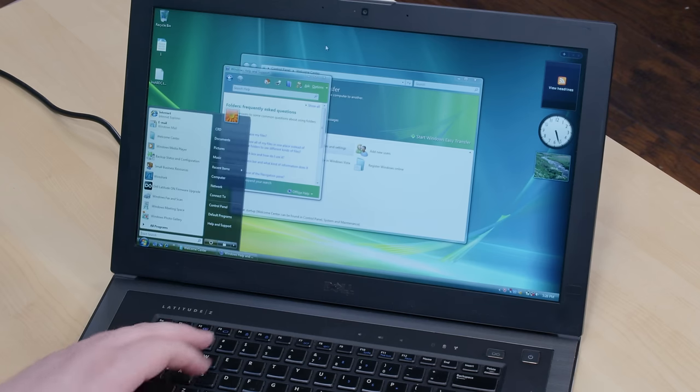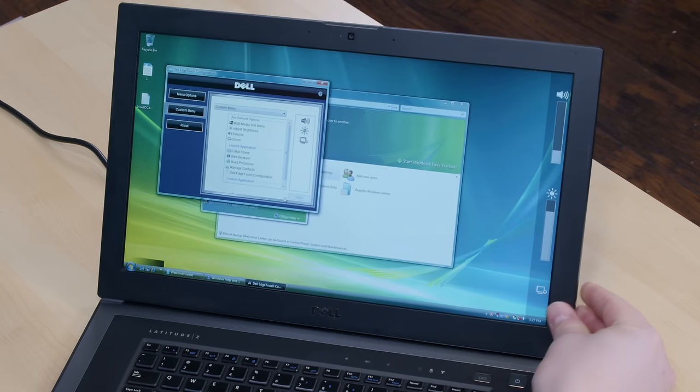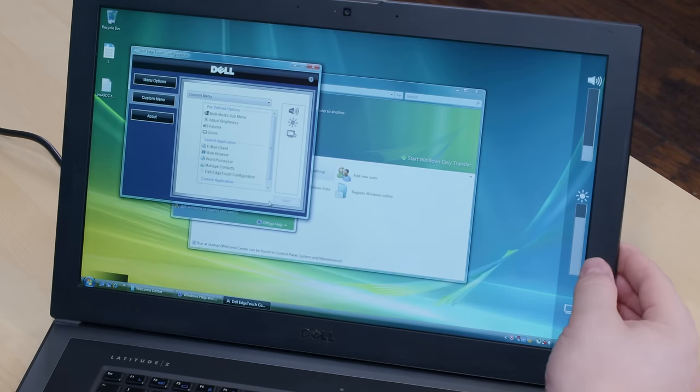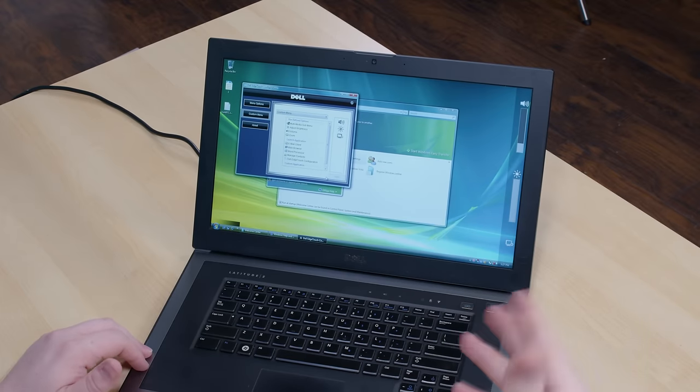And if that was the only thing EdgeTouch delivered, it'd still be something I wish every machine had, but there's more. Let's open the config utility, and then we'll load up a custom menu I made. This one gets you straight to the volume control, so it saves you a tap. But now it has a brightness control as well, so we can just press here, select a brightness level directly without having to tap, tap, tap, tap, tap.